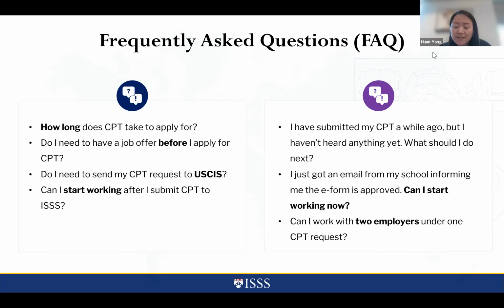So like I mentioned earlier, this email from your academic school is just to inform you the academic department has finished reviewing your CPT request, and now your CPT request is being forwarded to your ISS advisor to review. So just wait patiently after you receive this email from your school for about 3 to 5 business days, then your ISS advisor can provide you the CPT I-20.